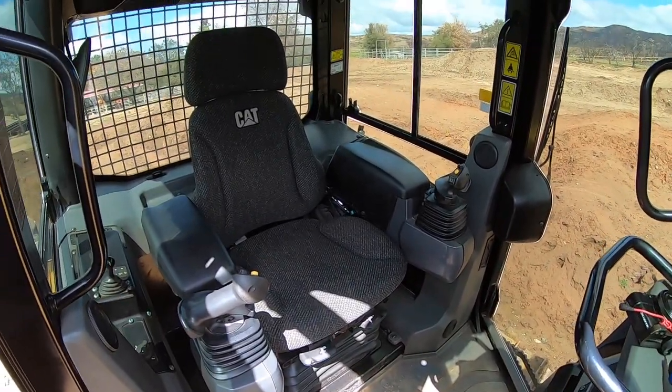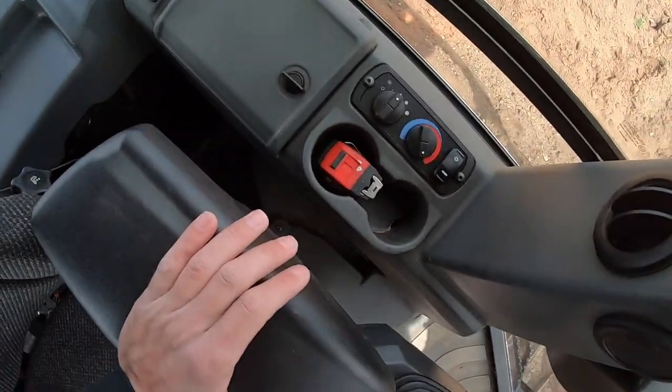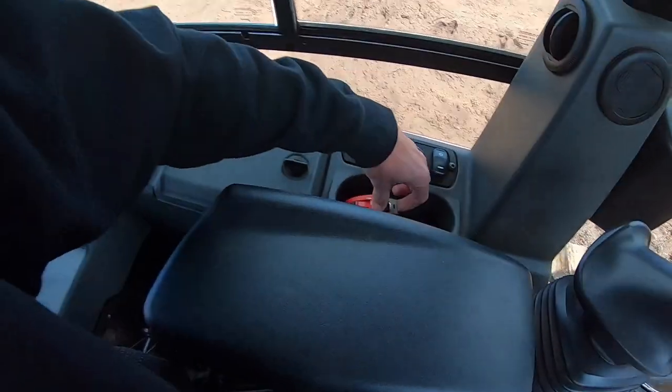I'm gonna switch over to GoPro here so we got a little bit wider field of view, but let's get up in this thing. Let's see what we got. Oh, it even comes with a Milwaukee tape measure. I'm a big Milwaukee fan. I bought one Milwaukee tape measure in my life, and within a week, the entire hook just ripped right off of it. Stanley Fat Max for life.